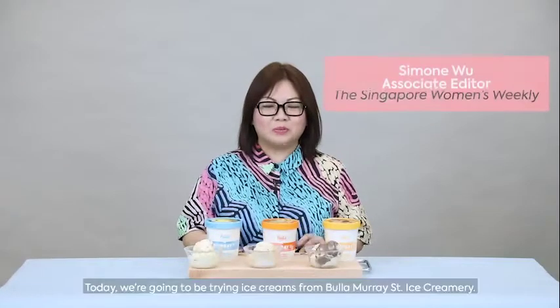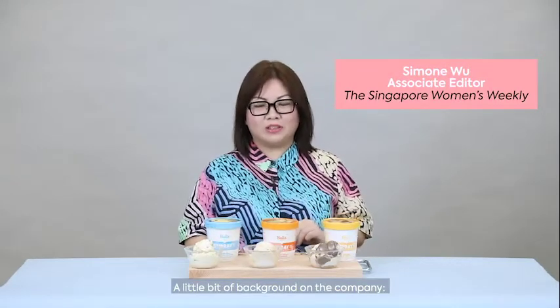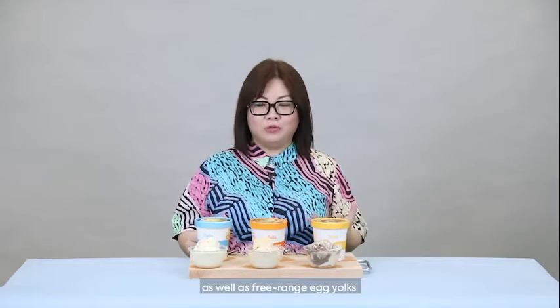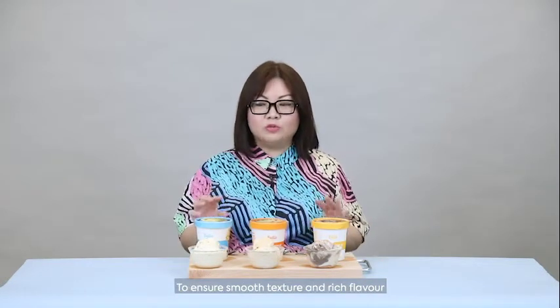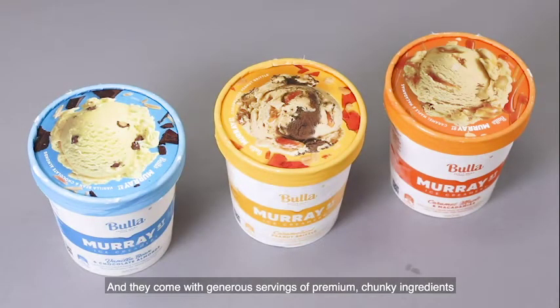I'm Simone. Today we're going to be trying ice cream from Bulla Murray St Ice Creamery. A little bit of background on the company. Bulla is an Australian company and they've been making dairy products since 1910 and making ice cream since 1929. These ice creams are made with fresh cow's milk from Australia as well as free-range egg yolks. They are also crafted with a traditional production process that's been inherited over 6 generations to ensure smooth texture and rich flavour.